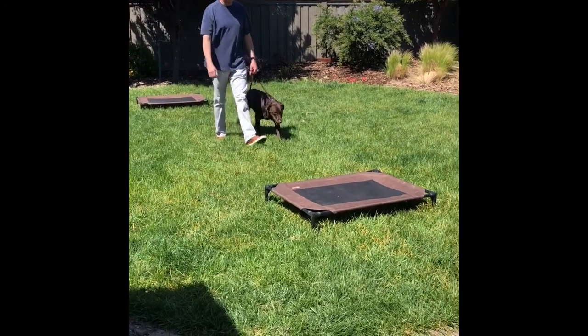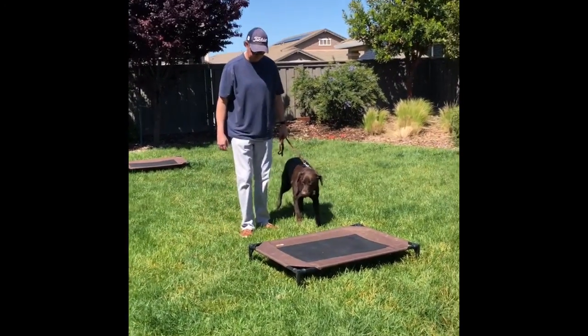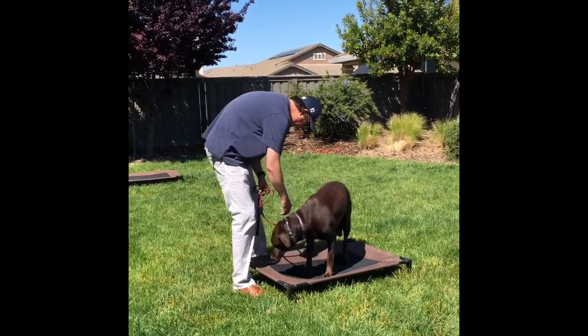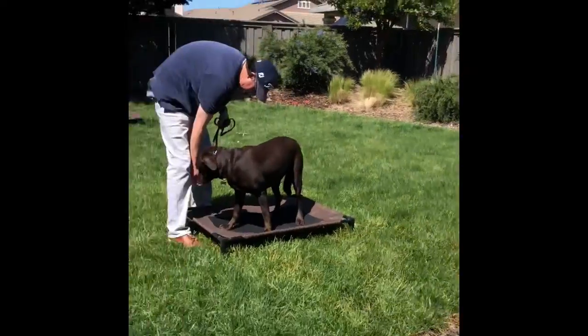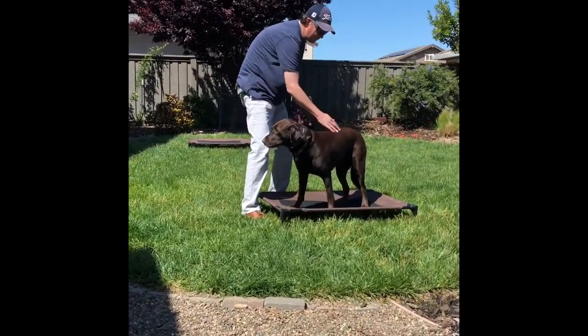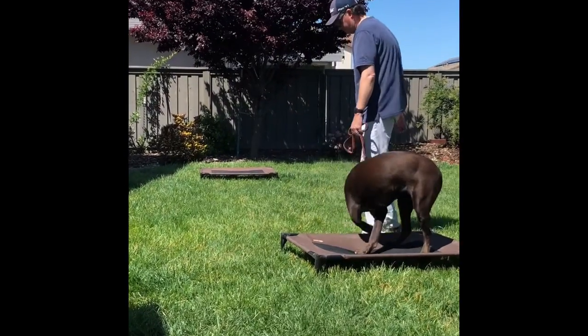You'll notice each time before we go on the place board, I stop and pause before I walk her up on the place board. That's to create an intentional act that we're doing to get onto the place board, which will prepare us for the actual command of place here in just a few moments.